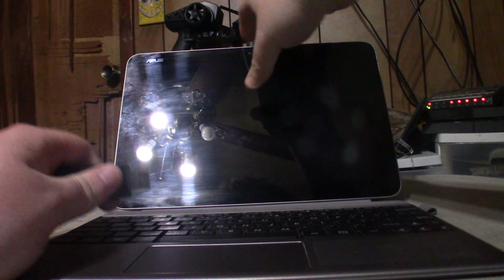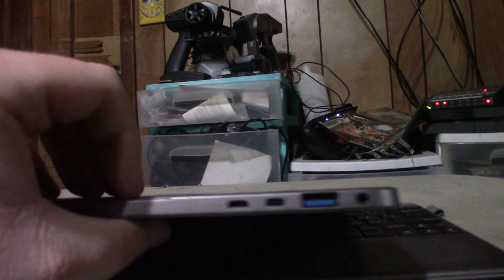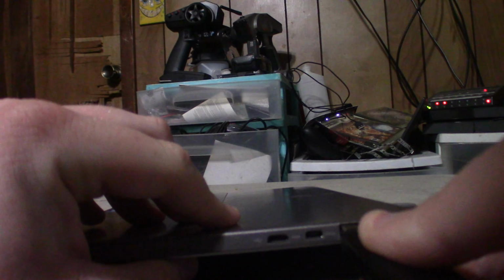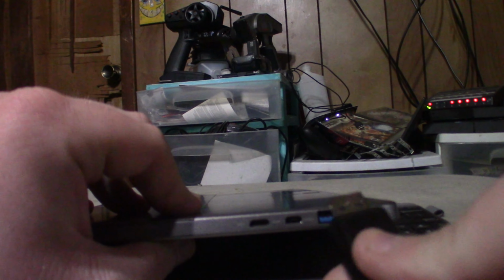Okay, girls and guys, we are now over to the camera. Here is the USB. I'm going to go ahead and show you me plugging it into the tablet and stuff like that. Basically, as you can see, it's right. Hold on. You can see it right there, that little blue. It's a USB 2. Now, I'm just going to go ahead and stick my USB in.